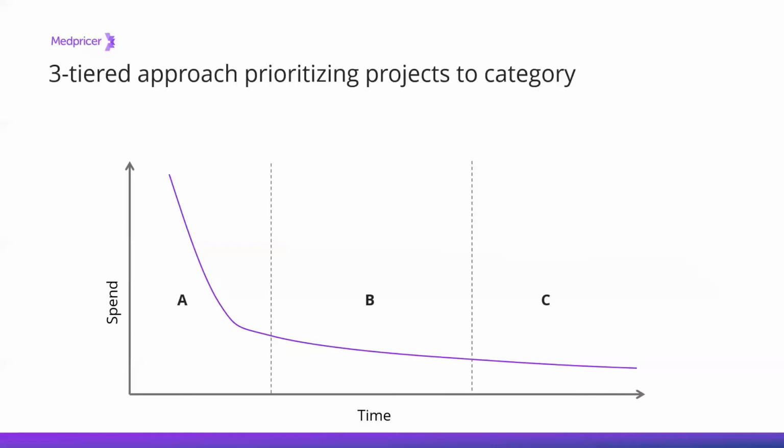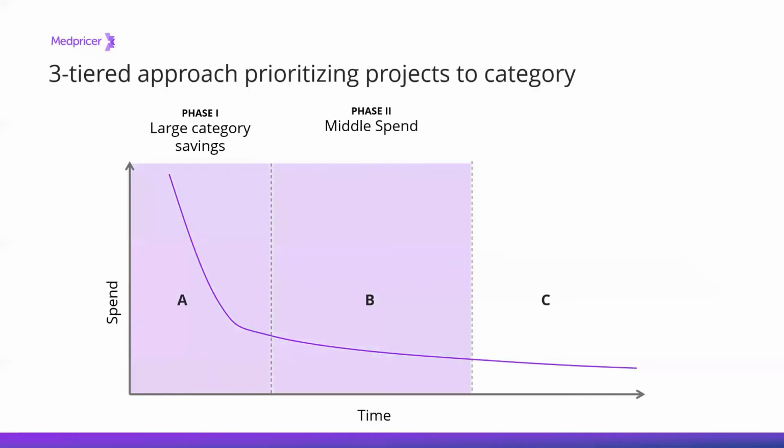Yeah, and that's something I hear a lot, which is kind of why another approach may be what you're seeing on the slide now, which is using a 3-tier system. So tier A is going to be your big spend categories with high impact to your organization. Tier B in the middle, you're going to have some cost savings opportunities, and these agreements may be less complex in nature to source. And then you just have the tail here at tier C, which is where all the smaller spend lies.